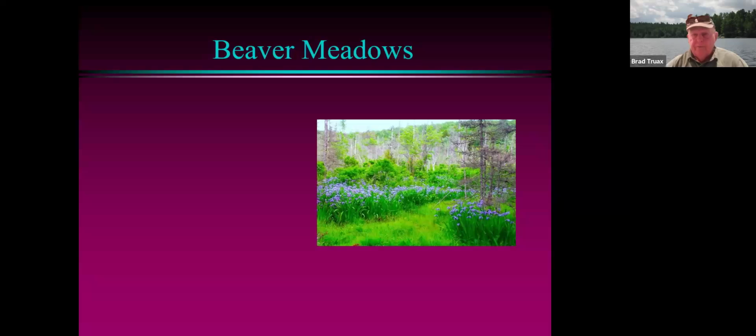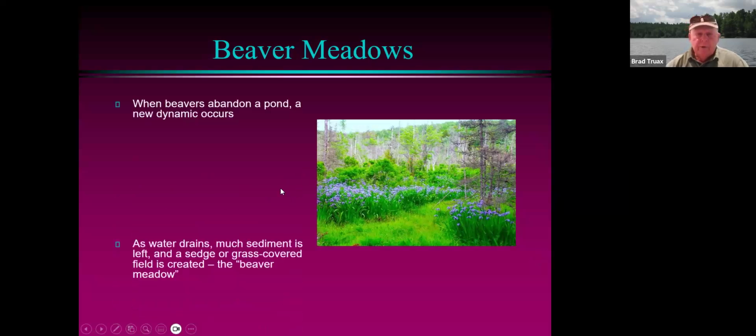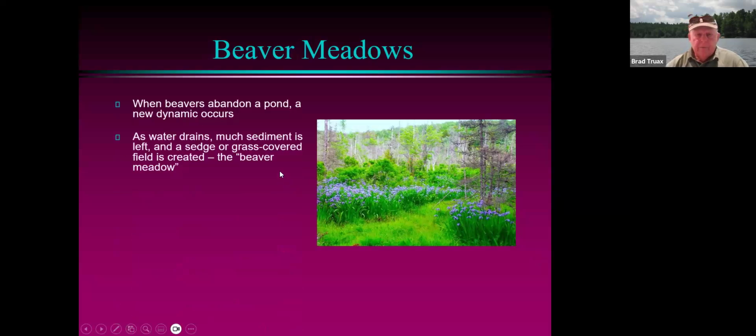And this is showing a beaver meadow. And this again is out off the wetland spur. Look at all the wildflowers that are out there. You can see, after the water is drained, there's a lot of sediment that's left, so a sedge and grass-covered field occurs, and that's called a beaver meadow. Lots of wildflowers and diverse plants pop up.